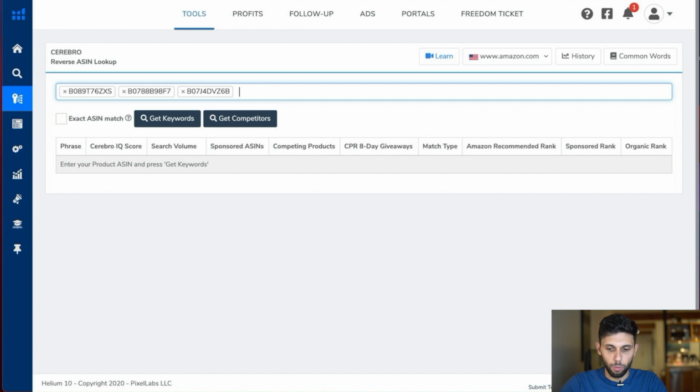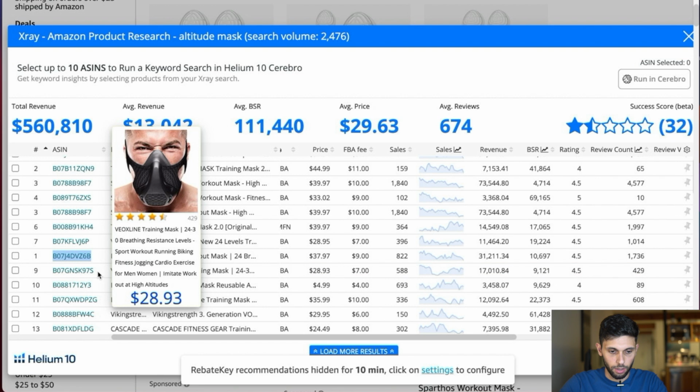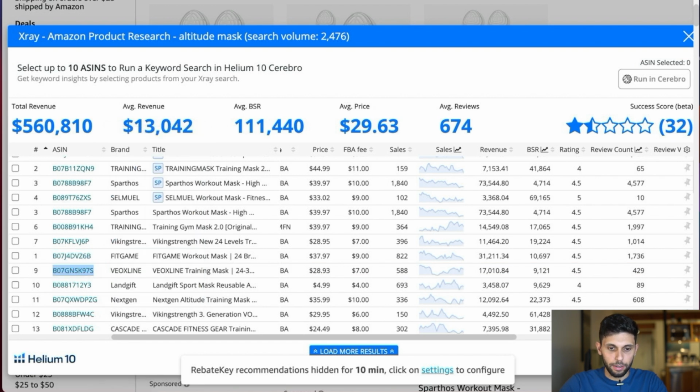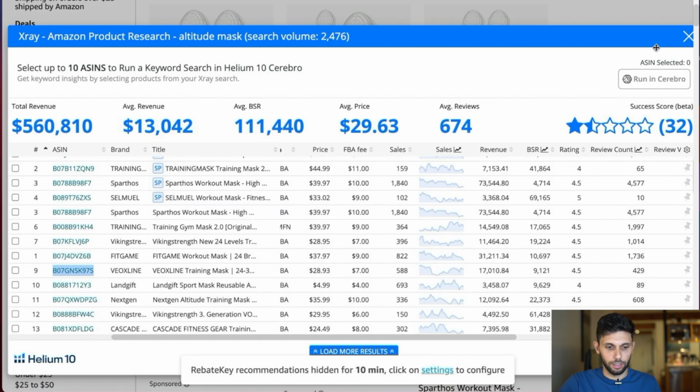And then we got one more person that I think, because this market has good sales, we'll just grab in one more person here as well. And I wouldn't recommend using, Helium 10 has a lot of features, like something like this here. It says basically you can just click on the listings and then just press run in Cerebro. This is actually not going to work for what we're looking to do, so don't do it that way. Just follow what I just showed you how to do.